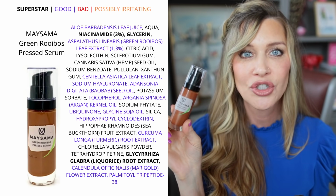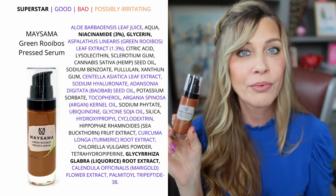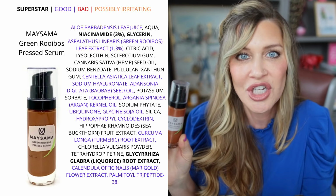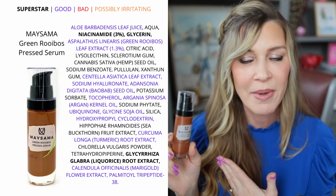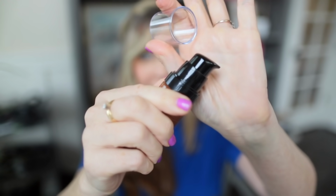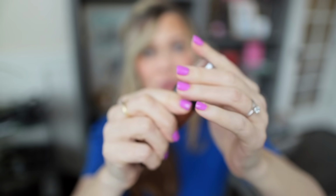And Mysama is just a beautiful, beautifully formulated product. I know personally the person who formulated this, and she's genius. I think she's done such an amazing job. It comes in this beautiful glass jar with a pump. And I am just thrilled to be one of the people that was able to try this out, discover that it is the most amazing product, and use it in my everyday arsenal.